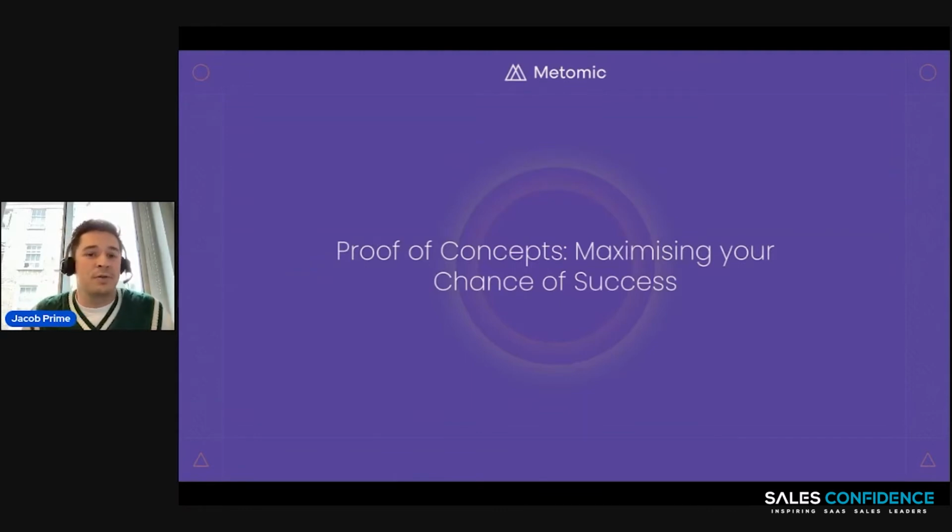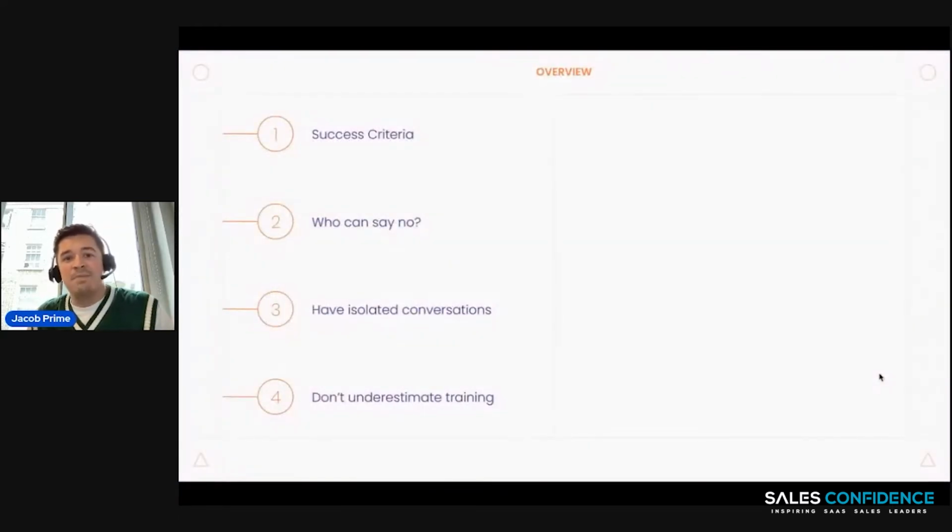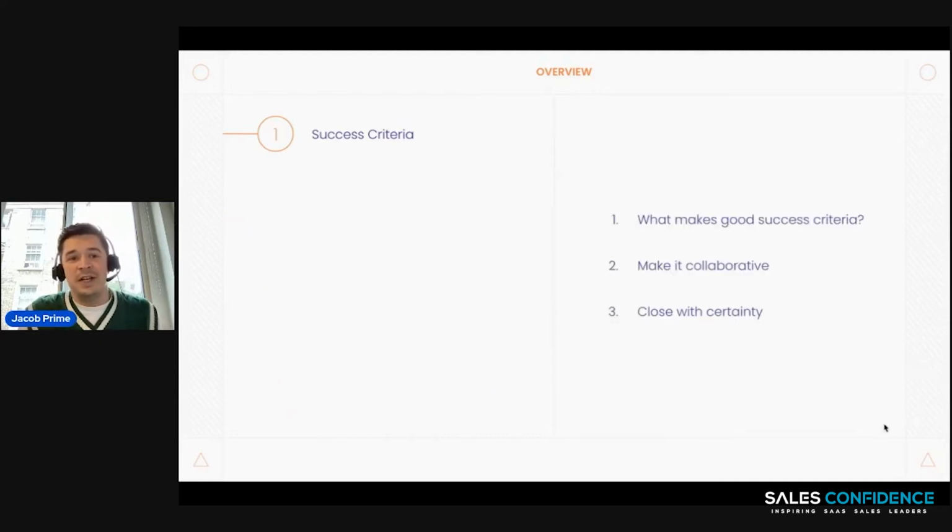So today I'm going to talk through some of the things that I've learned along the way. To me, I've boiled this down to four things: success criteria, who can say no in a proof of concept, having isolated conversations throughout them, and not underestimating training for a short proof of concept. It's really important and often gets overlooked.